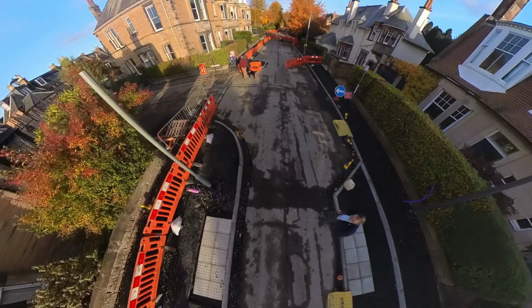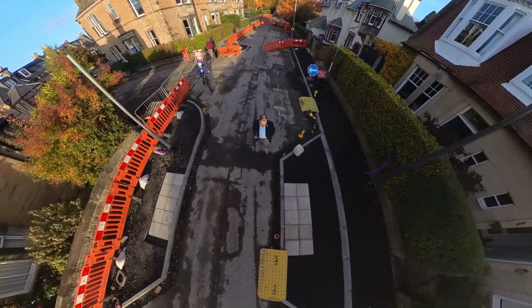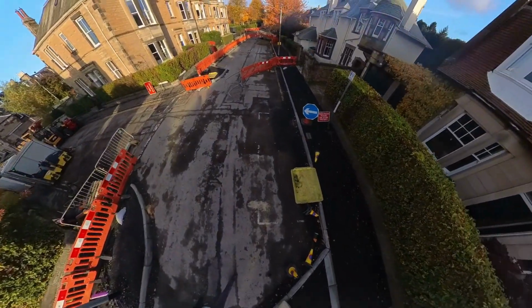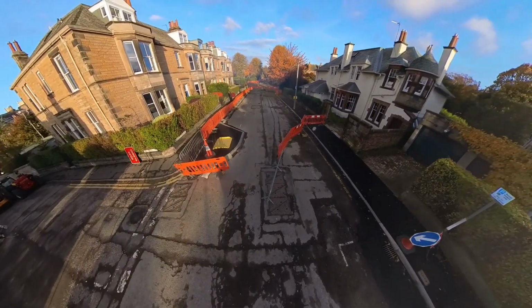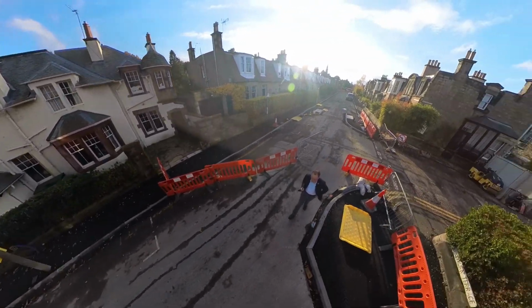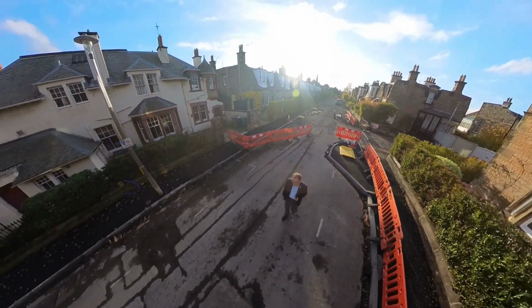So here we are in the middle of the pinch point, which is designed of course to make it easier for people to cross the road at this point, which is just beyond the midpoint of the street. And we can go along now to the Hermitage junction where the mini roundabout used to be, and of course this is the source of the delays that we've seen this week on Commiston Road.